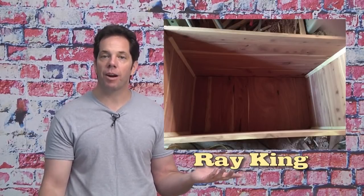And Ray has a small picture this week. He's working on a cedar chest for his wife. So we don't have a lot to see on the progress here, and that's because he's only able to spend about an hour or so out in the shop as he's still recovering.